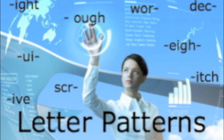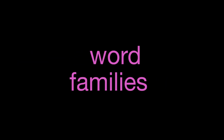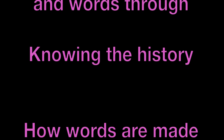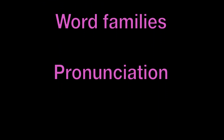Now, number 3, we can learn spelling through spelling rules and letter patterns. And then number 4, knowing the word families, how words are linked together. That's a useful strategy. And then, finally, through pronunciation, sounding out the words, how we say a word. So that's 5 ways. Okay, so we learn through knowing the history, through knowing how words are made up, through spelling rules and letter patterns, knowing the word families, and through pronunciation.